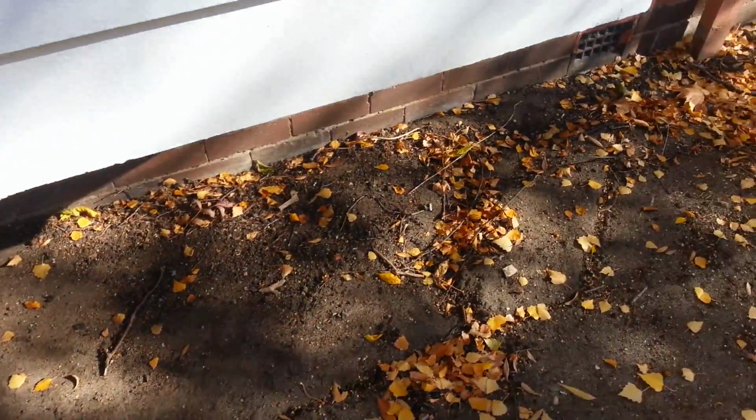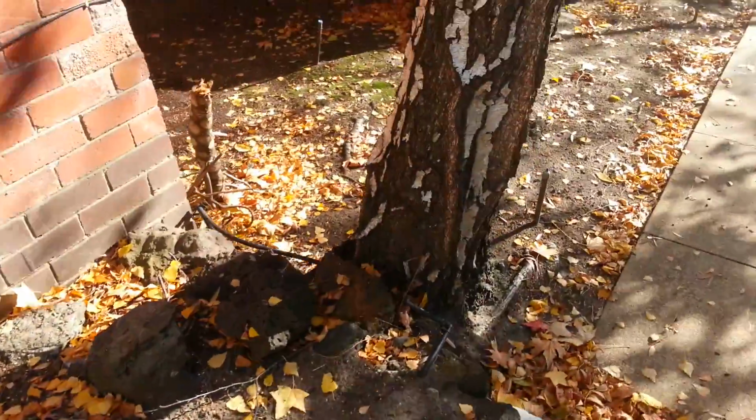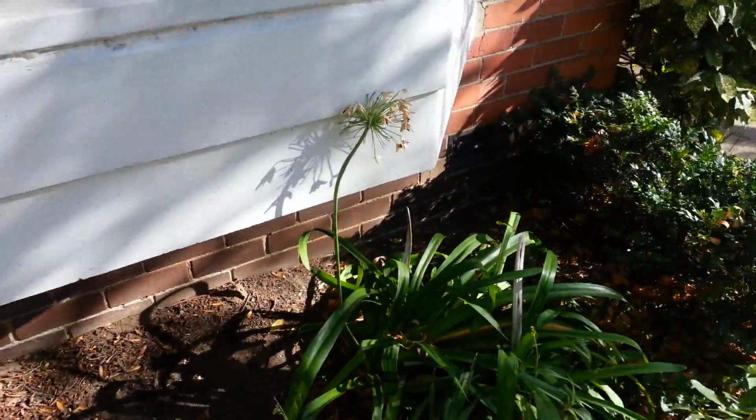The area under here is sort of a dead spot. It's really hard to grow things under here, but I'm proposing that we use the spider plants, which are also all over the place and basically are not much more than weeds, and plant those as filler underneath this area here.